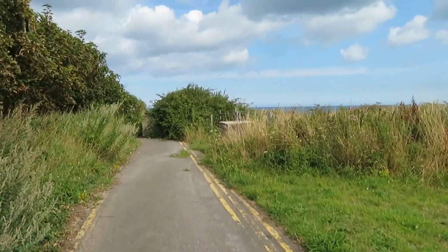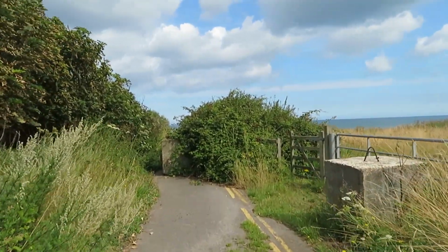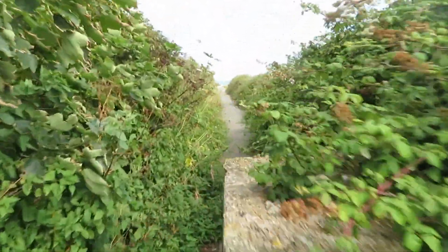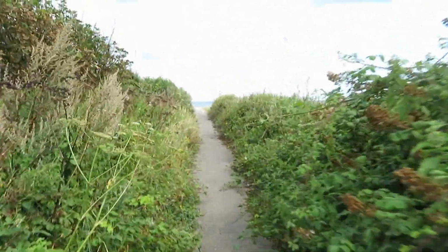I'm pleased the path has come off the sand. It's slow walking on the sand, and it fills your shoes with sand as well. This is close to vehicles, as you can see. Probably some coastal erosion very soon through that narrow gap there.